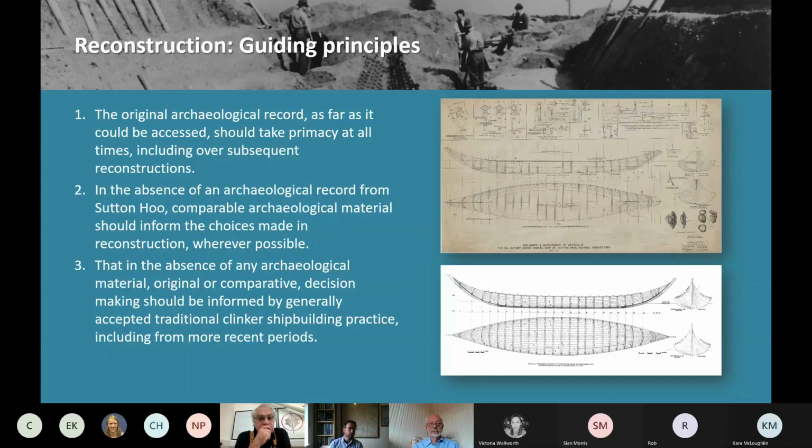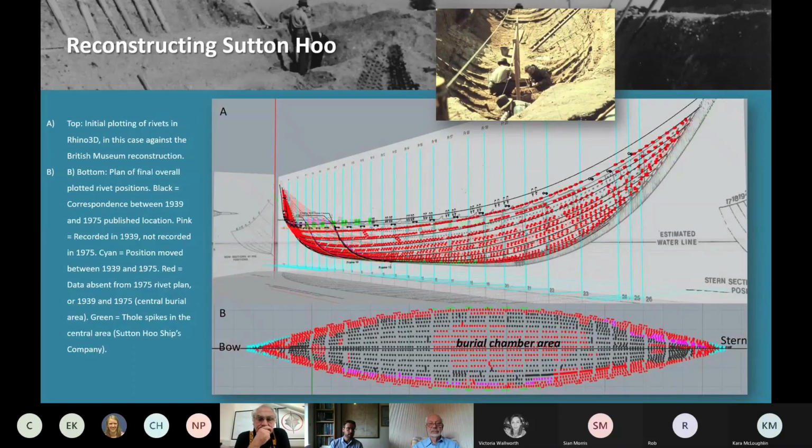Next slide, please. The first step in this, in Rhino 3D, was to plot out all of the nail positions, the three-dimensional positions from 1939, and then again from 1975 as they were published, and to go through a process of comparing those, seeing where we had things that were missing, like the burial chamber area in the centre of the vessel where there's no data, some of the edges that were lost by 1967, and so on, and to begin to assemble the three-dimensional nail pattern, if you like, of the ship.